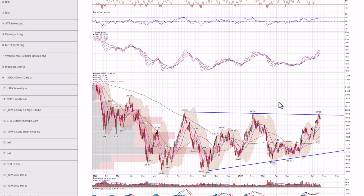Next, chart 30, here's the daily view, just a nice clean chart showing this channel. Now, one option here, you can see we've been pulling back from that upper trend line. This could be forming a big ascending triangle. One option would be this forms a higher low and then eventually rallies and breaks out of it.